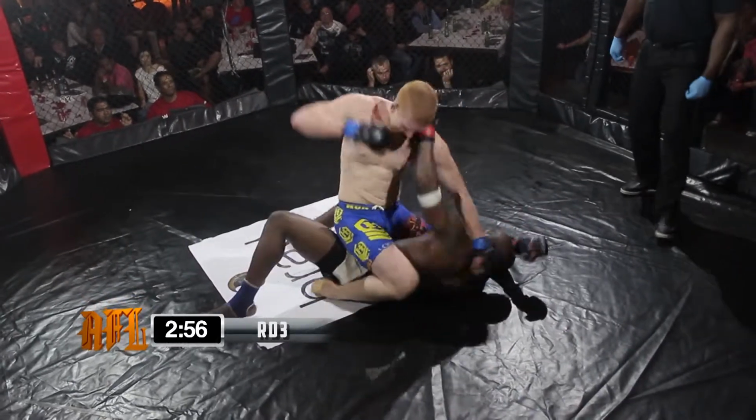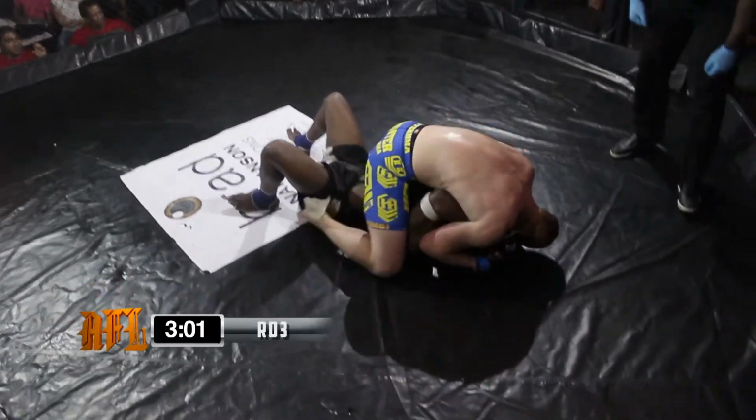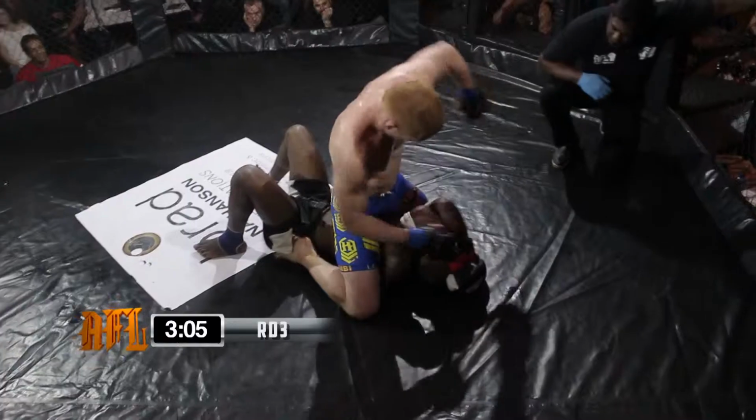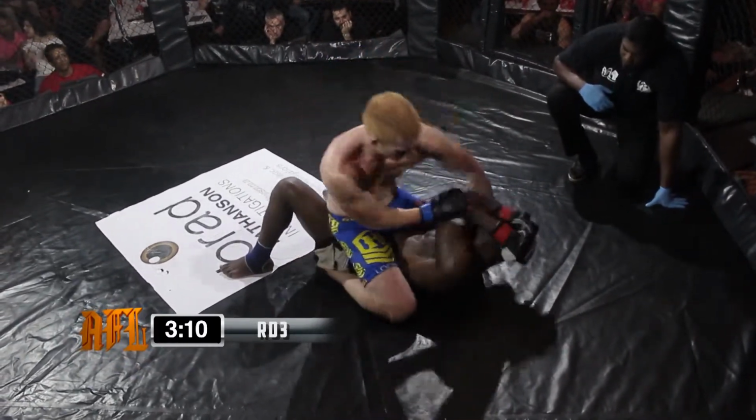I feel like Khulekani is really getting desperate now. A couple of those shots are landing on Cameron. Cameron thinking, let me go back down there. There's no reason to take it, really doing any damage? No. Cameron happy. He's ahead on points. He's not going to do anything flash. He's going to grind away.